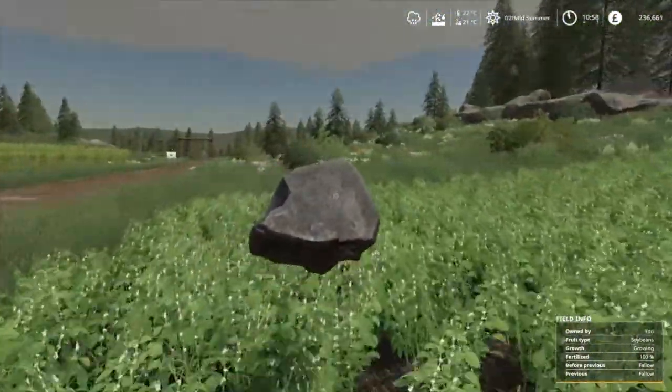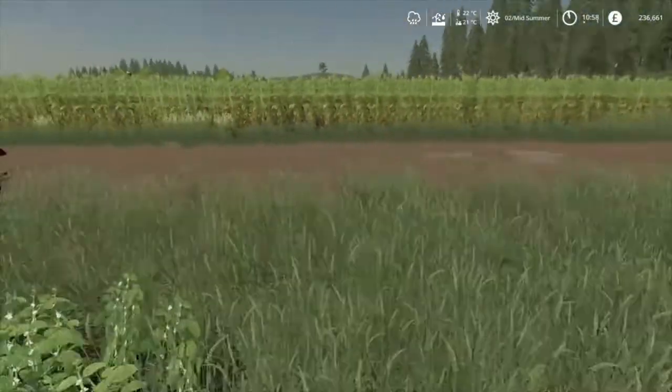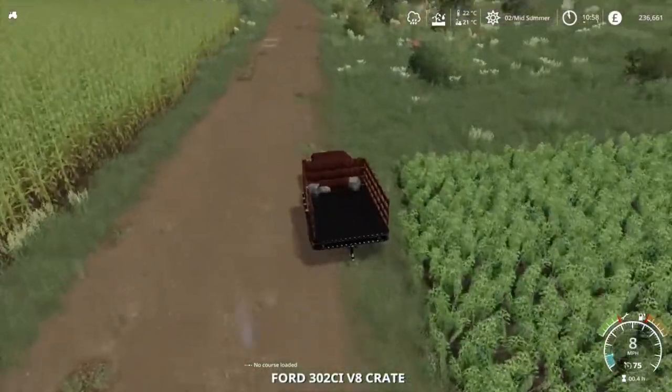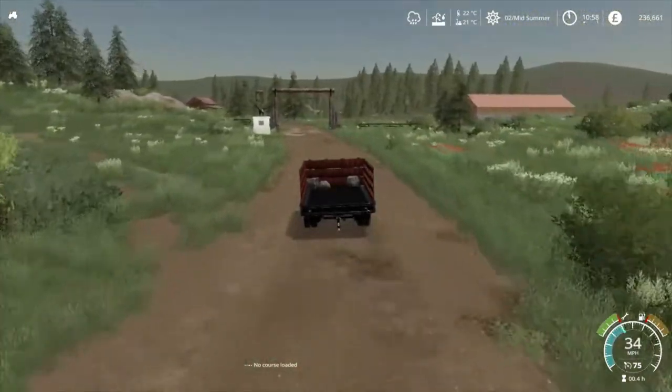Come here. Come here. Oh! Go on, you. That's quite a round one. That'll be no good for house building anyway. I need a squarer one. These are quite square. There's a heart. There's an idea.